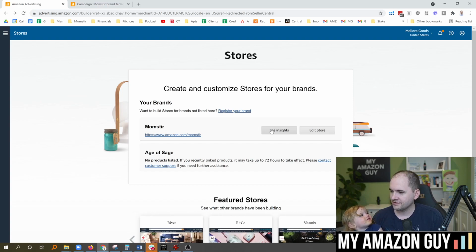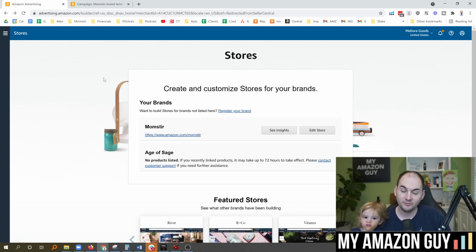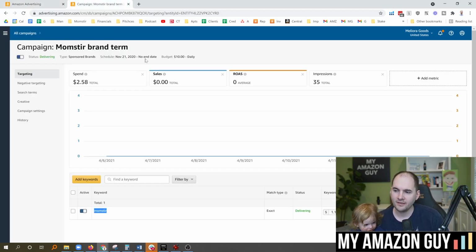You can get a lot of insights. Some people do like to shop on the brand store. Amazon's data showcases that people that view the store will buy 2.5 times as much product. So showcasing your brand name makes sense. I think it's more of a defensive play.